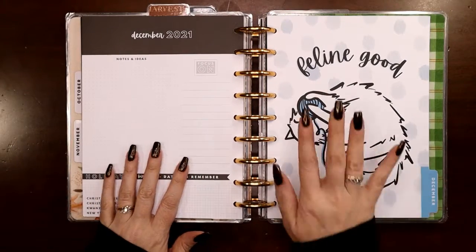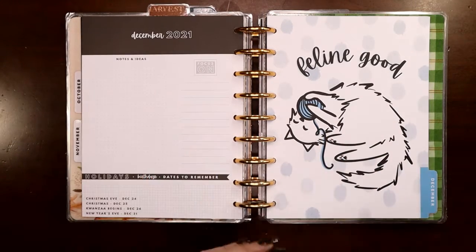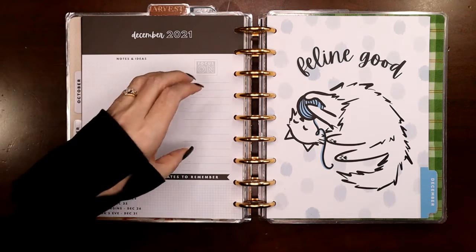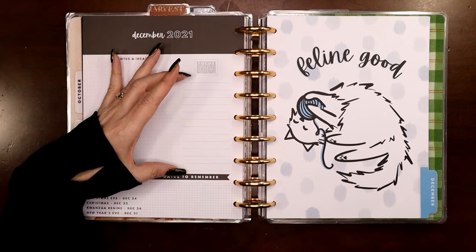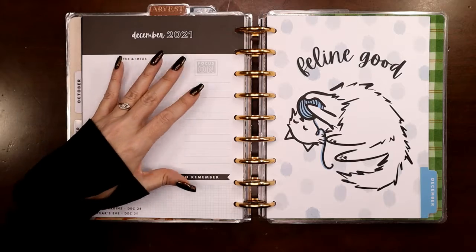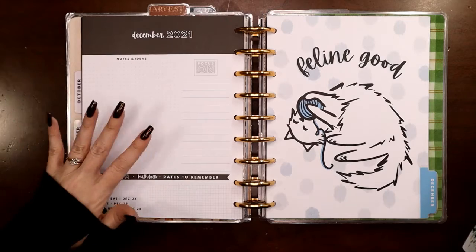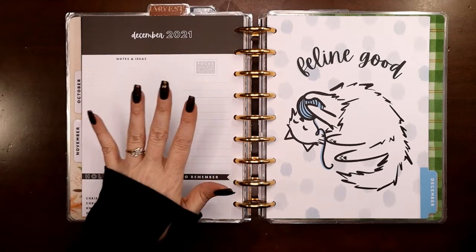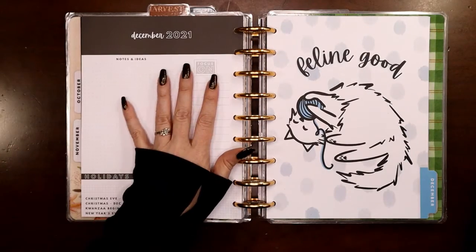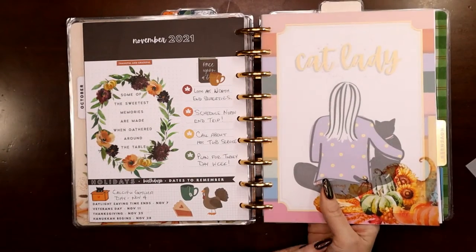So the Cat Lady planner I use for my catch-all, so this is going to be lots of deco. Any birthdays or special holidays, of course, would go down here. And then I use this section to do about four or five bullet points of things that I want to do around the house for my family for the month of December. Since this is my catch-all planner, this is house, family, bills, that kind of stuff. Those will go here.